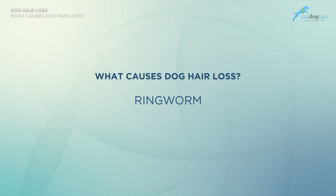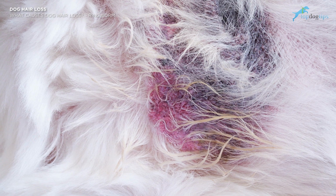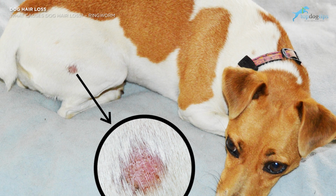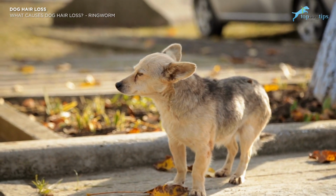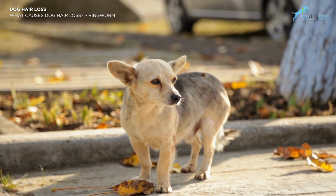Another reason why your dog may be losing hair is ringworm. Ringworm is a fungal infection that lives and grows in infested dogs' skin and hair follicles, occasionally infecting the nails. The infection is normally only a surface infection and only affects a few areas of the body at a time. Any dog can get ringworm. It affects puppies, senior dogs, and immunocompromised dogs more intensely.